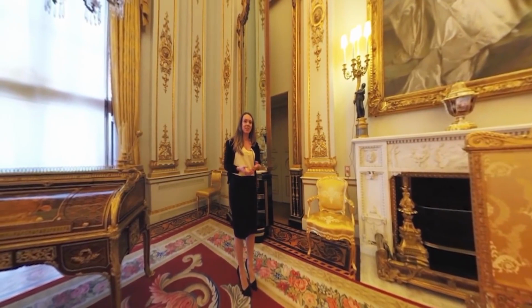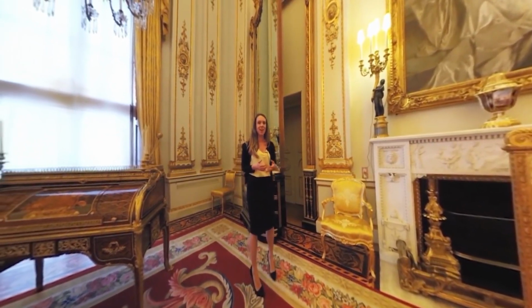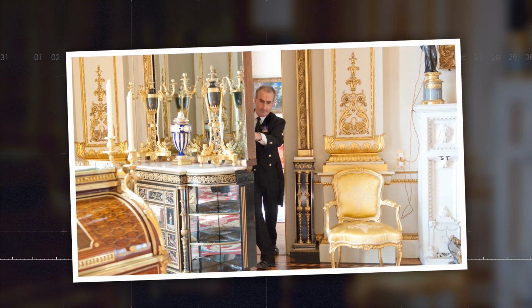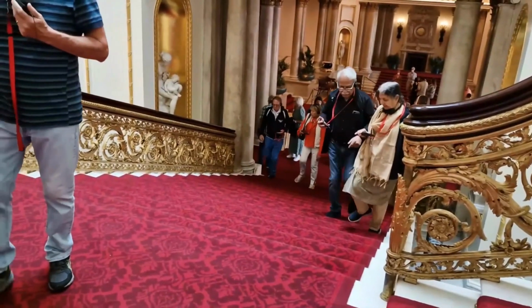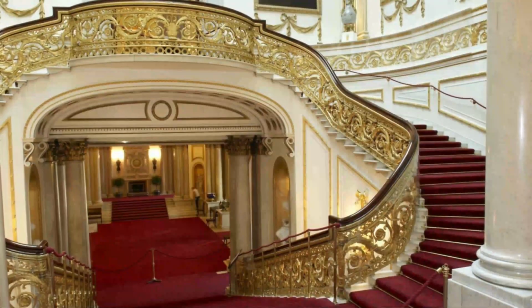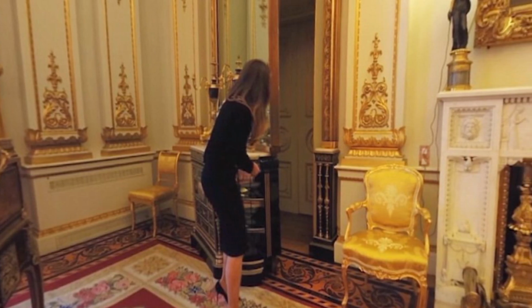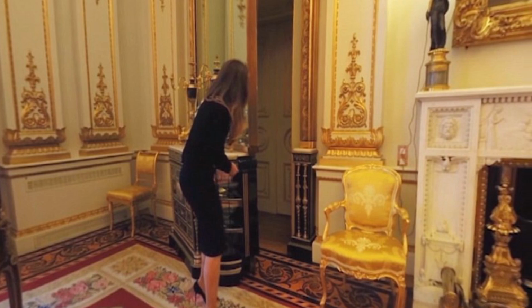The inclusion of private pathways and concealed doors across such a vast space is essential for practical and private reasons. While the exterior and the main rooms of Buckingham Palace are meant for display and ceremonial purposes, the hidden aspects of its design are focused on practicality.